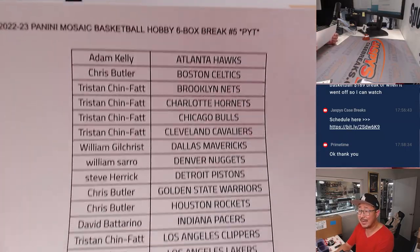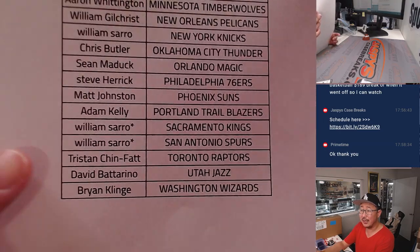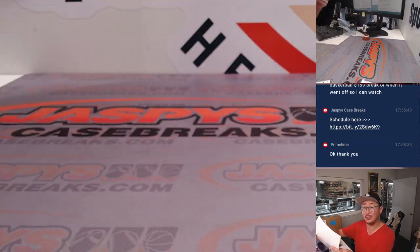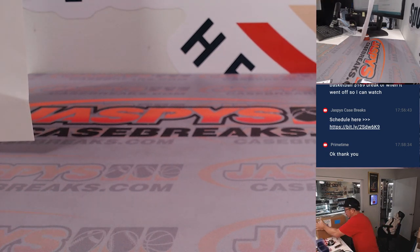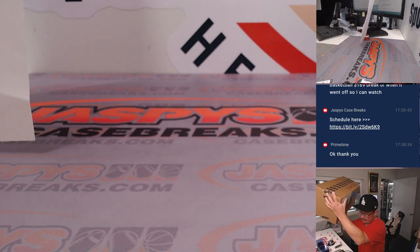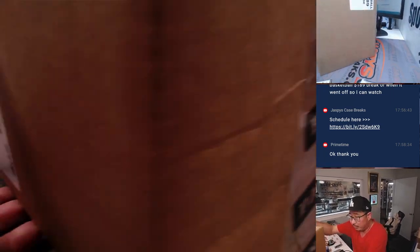Love the Mosaic design. And this is my first look at it. There's William with double last spot mojo, Kings and Spurs. Good luck to him. Good luck to everybody. Now, sort of an awkward sized case here. Let's make myself a little room.